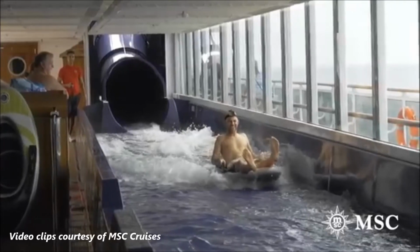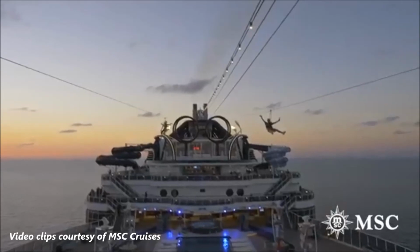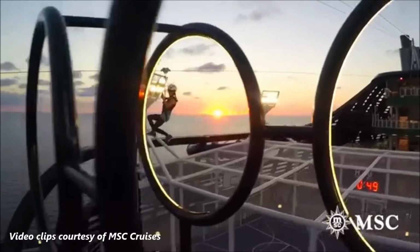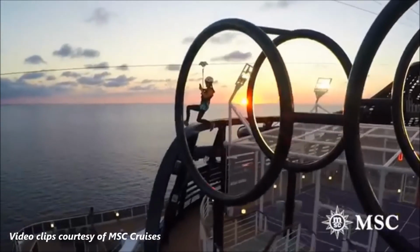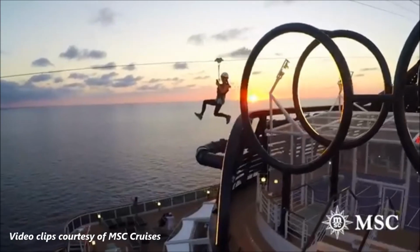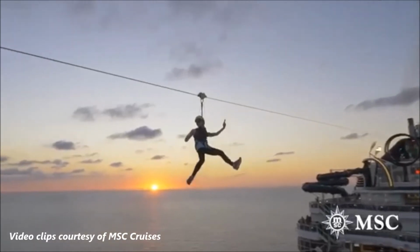Now, another feature that I am looking forward to on MSC Seaside are the zip lines, which I heard are longer than those on the Royal Caribbean Oasis class of ships. But the only thing is, from what I've been hearing, it comes with an upcharge, which is, I think, $10 per person to use the zip line. So I hope MSC would review that, because it would be nice if it comes for free and you don't have to pay to use the zip lines.